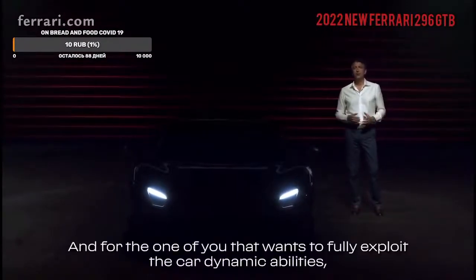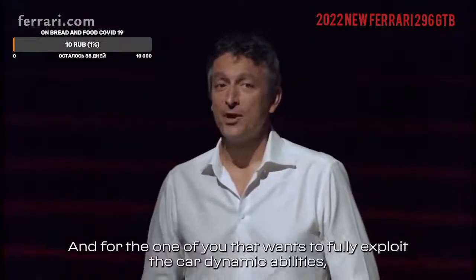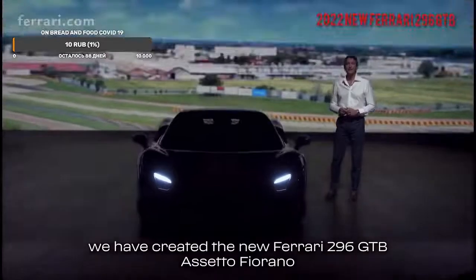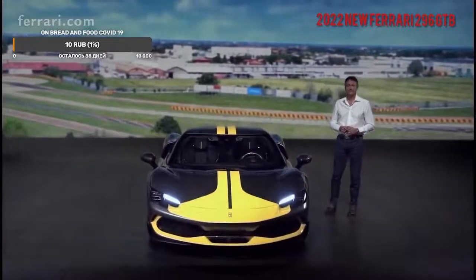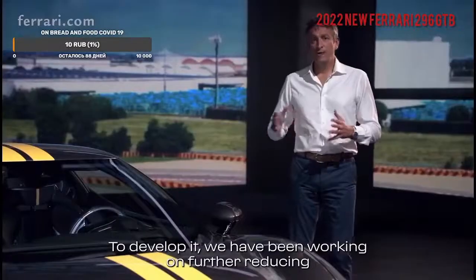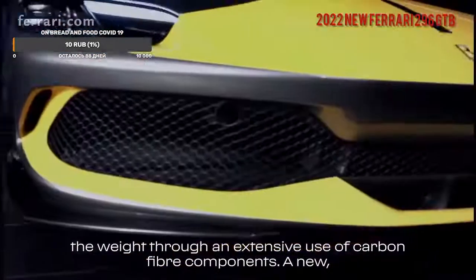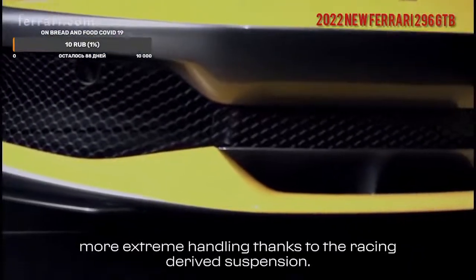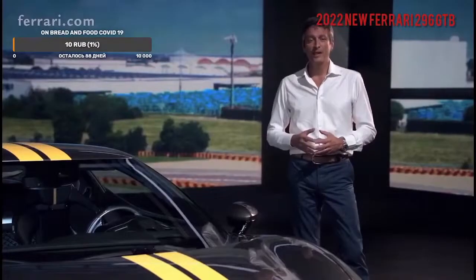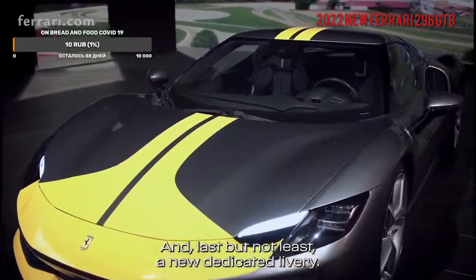And for the ones of you that want to fully exploit the car's dynamic abilities, we have created the new Ferrari 296 GTB Assetto Fiorano. To develop it, we have been working on further reducing the weight through an extensive use of carbon fiber components, a new, more extreme handling, thanks to the racing-derived suspension, and last but not least, a new dedicated livery.